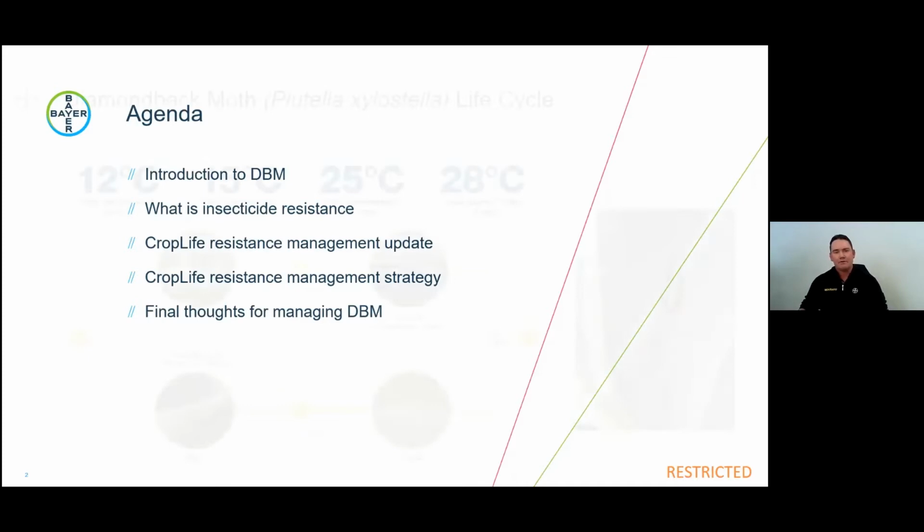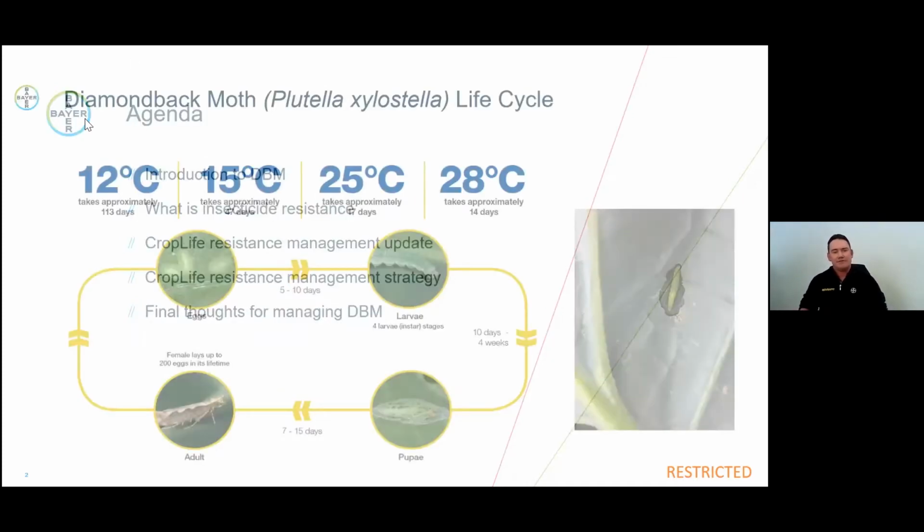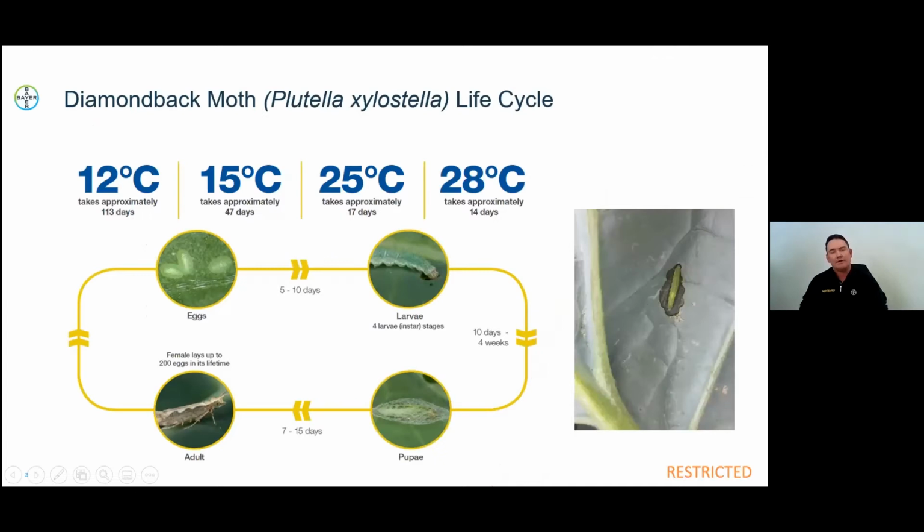So if we look at the pest itself, starting with the adult, it's an adult that can travel reasonably long distances. So for regions like where Stu is today in Werribee South, when you've got lots of growers on top of each other, growing next to each other, it can migrate from crop to crop. But once it's within a crop, it generally doesn't travel too far from that source. The adults themselves can lay up to 200 eggs in their lifetime, so it's a big factor in terms of population development.